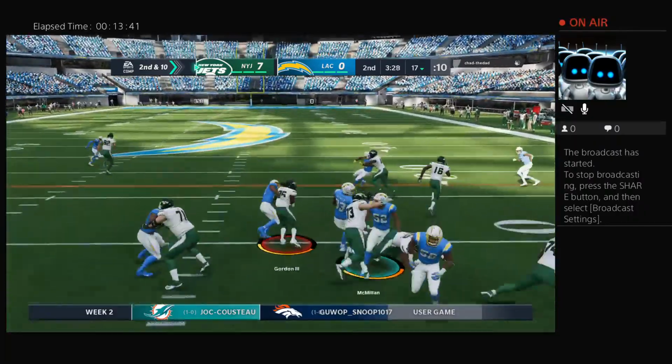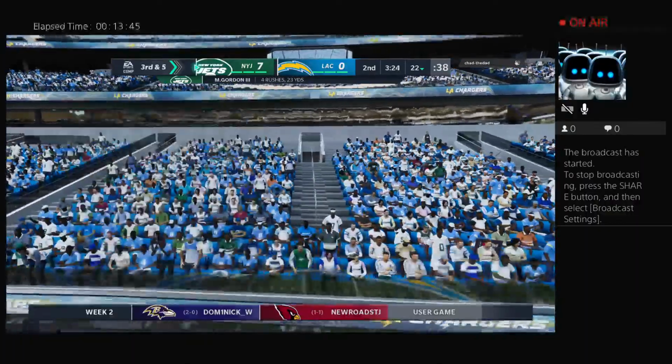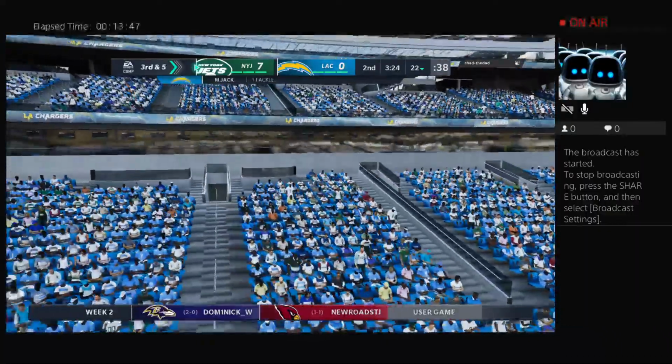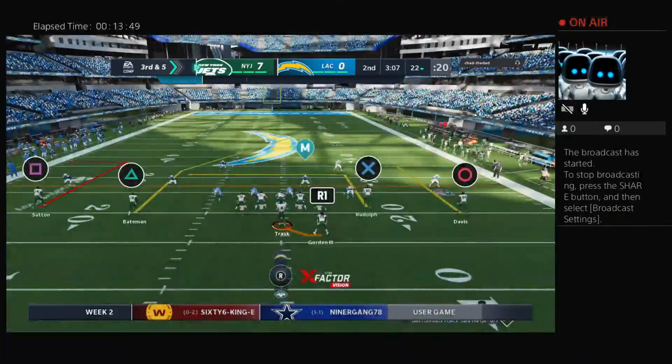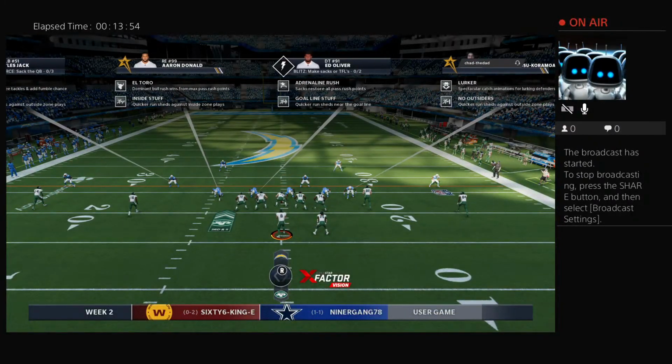On 2nd down, they'll run with Gordon. 5 yards. Now it's 3rd and 5. Frustrating for a defense, energizing for an offense. Finding a way to create that type of yardage in your running game, that'll make the guys carrying the ball very, very happy.